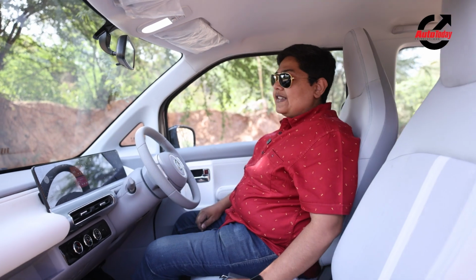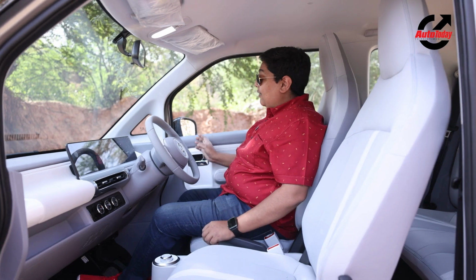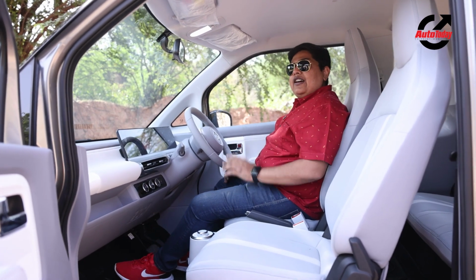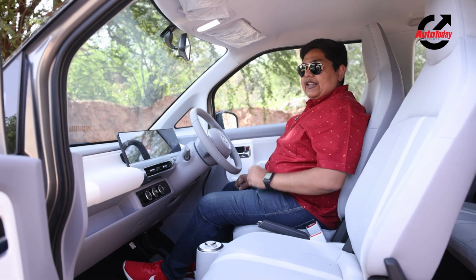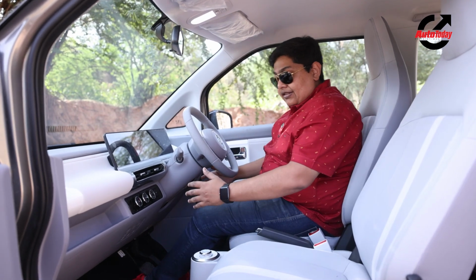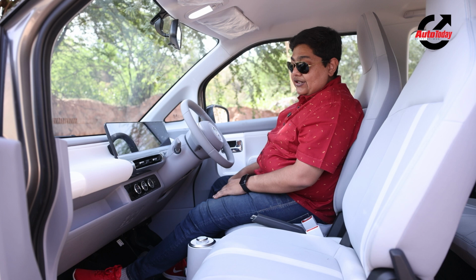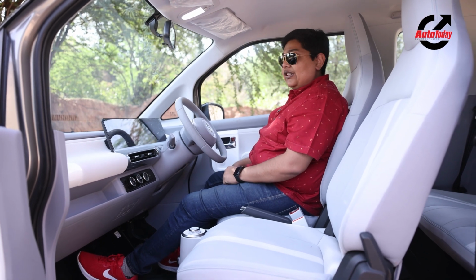Getting into the Comet is really easy thanks to the low floor and the really wide doors. Once inside, you will realize that this tiny car has a lot of space inside. Thanks to it being an electric, MG has been able to liberate a lot of space here and you can see I have enough space to stretch out even with my driving position.